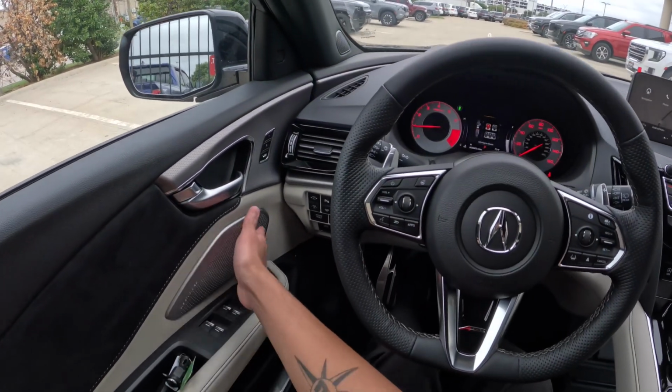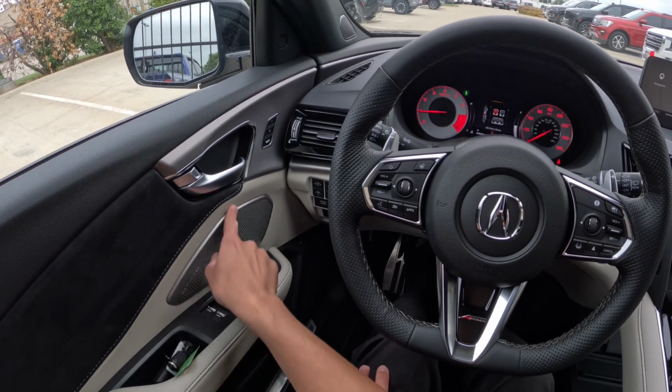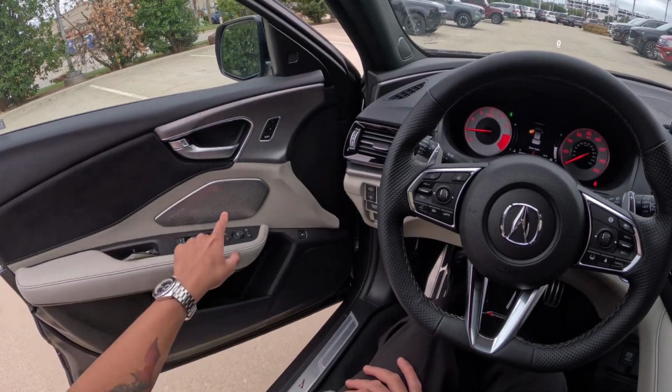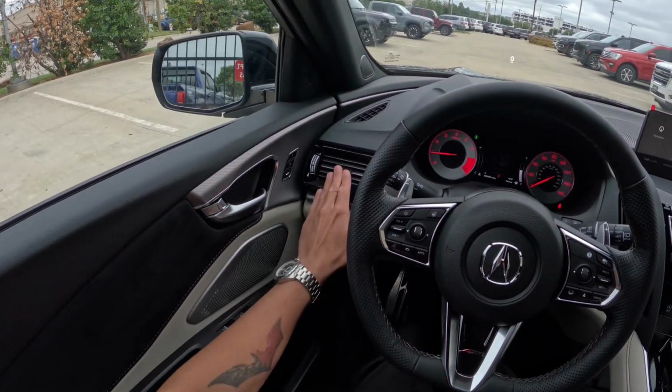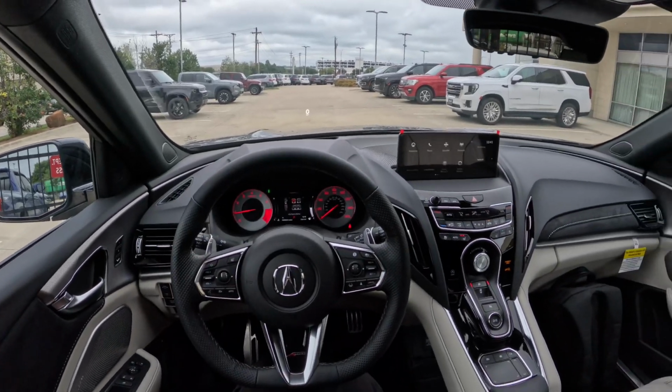You have the ELS Studio 3D sound system. The speaker grill in the Advance and A-Spec Advance look different than the ones in the lower trims. You have suede on the door. You also have a light-up speaker, as you can see in there. You can probably see it better at night. You have a head-up display, as you can see.